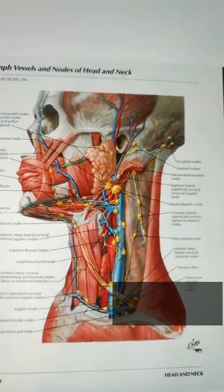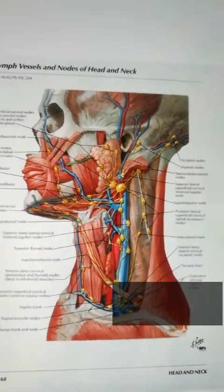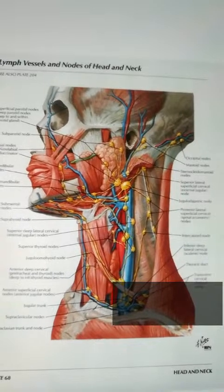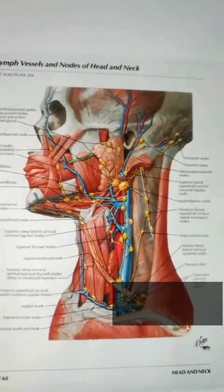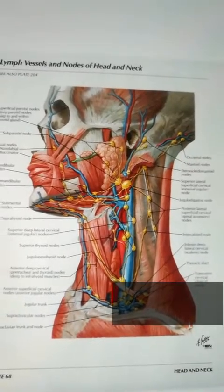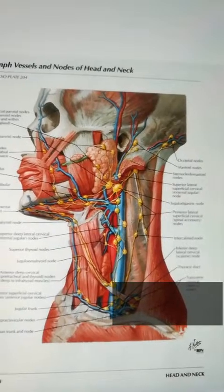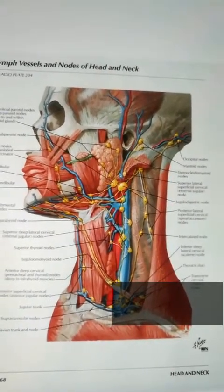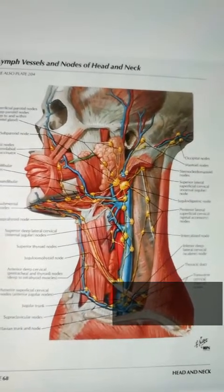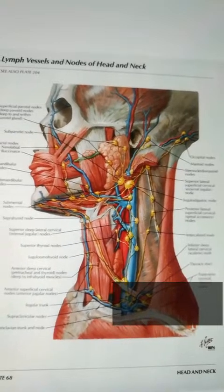And the superficial lymph vessels usually drain the skin and subcutaneous tissue, and they tend to run along the superficial veins. But the deep subfascial network also courses alongside the arteries and veins.